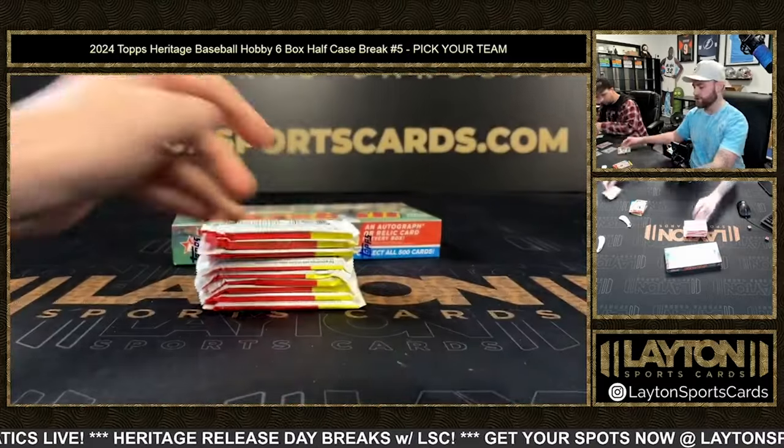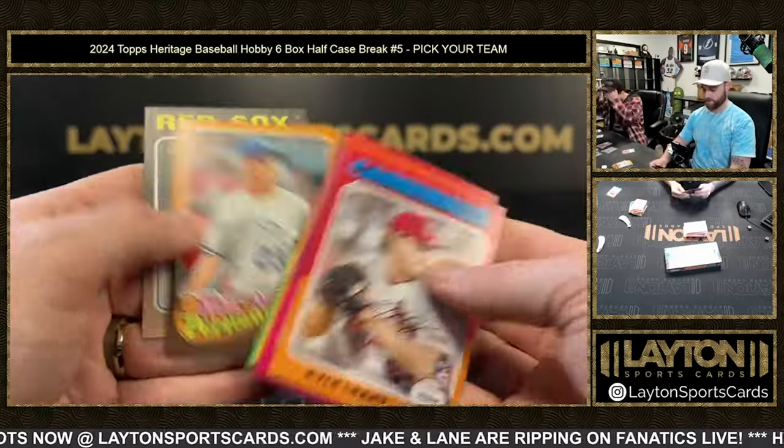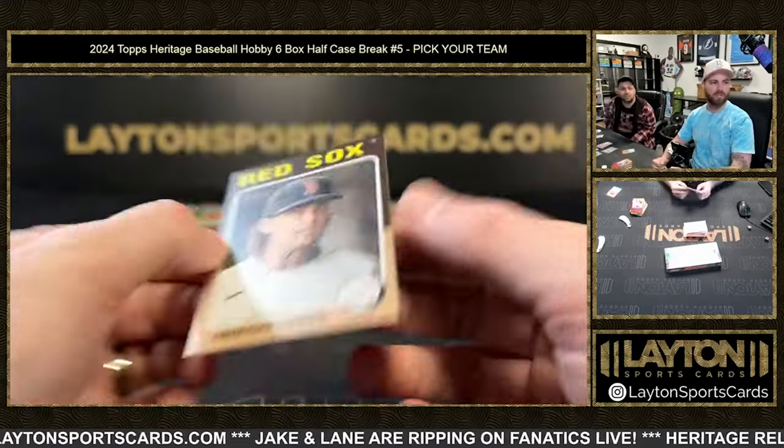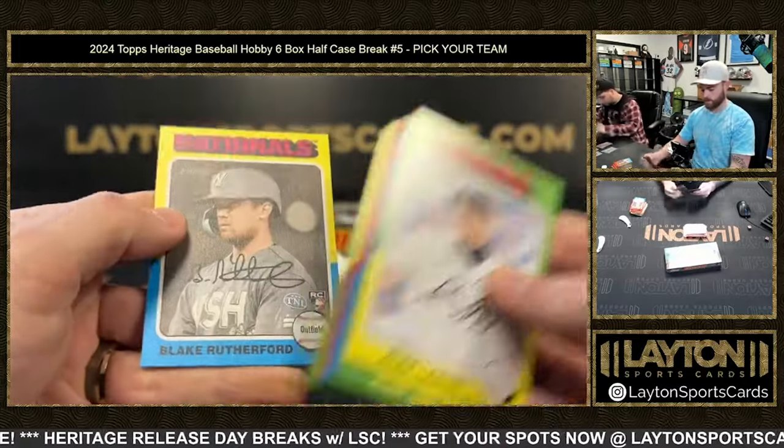Joe and I have for sure heard of him before. Nice, Evaldi, flip stock, Rangers. Rangers have a few as well. Flip stock, oh boy. Tristan Casas, Red Sox, flip stock, oh boy. We have a Yoshida and a Casas. There's an Adolis, flip stock, Rangers.